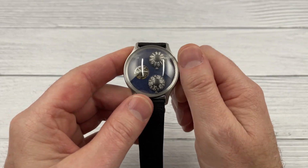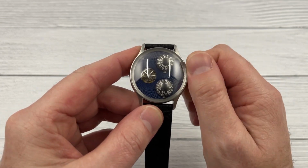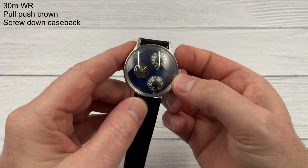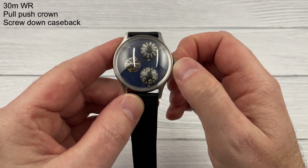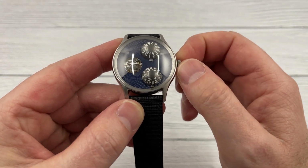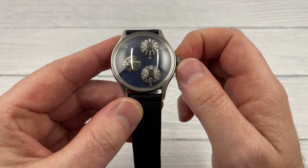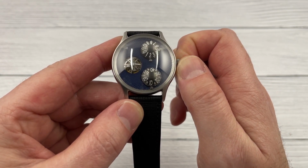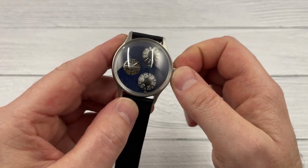Right, so yeah, there will be more anti-reflective coating on the underside of the crystal. Apparently the crown action will be smoother, but that feels pretty smooth actually. Nothing wrong with that at all. Let's pull the crown out. Right, so you would tell the time then with these two, well, domes under the dome, and the top one is the hours. The bottom one is the minutes, and that looks like it is 2 o'clock, 5 past 2, 10 past 2, quarter past 2. Very cool. Very, very cool indeed.